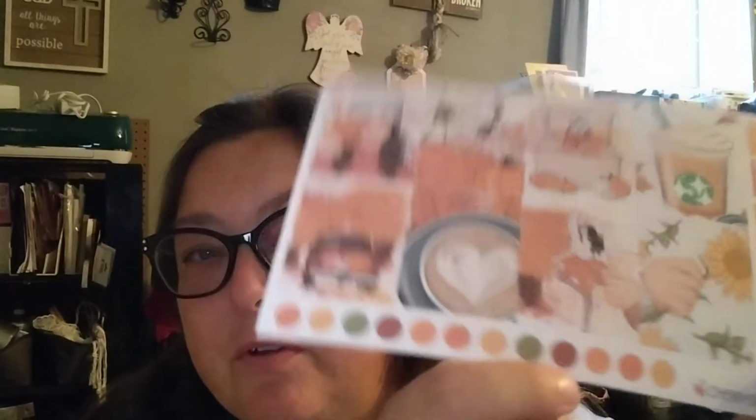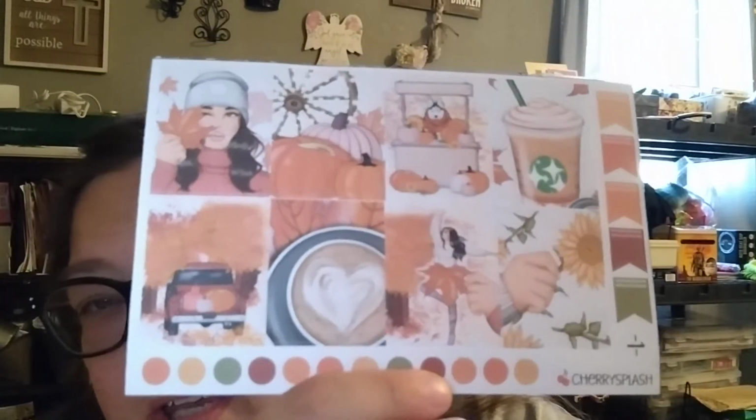And then I have one other one, and it's from Cherry. Oh, where'd they go? Right here. Cherry, sorry. I'm nearsighted, now farsighted. CherrySplash.com is what these are. And this is the freebies that I got from her. But here is what I bought from her. Just the one sheet. I think it was like $1 something.